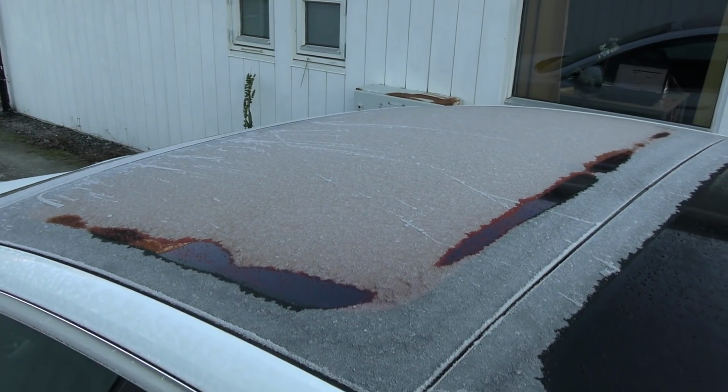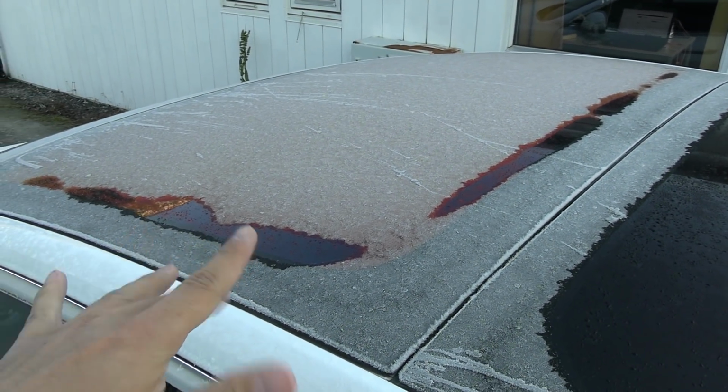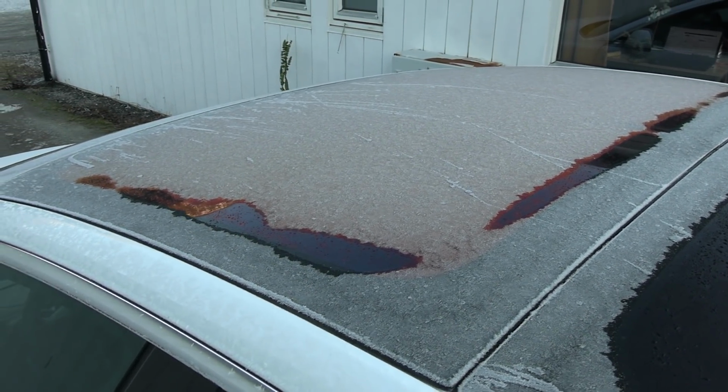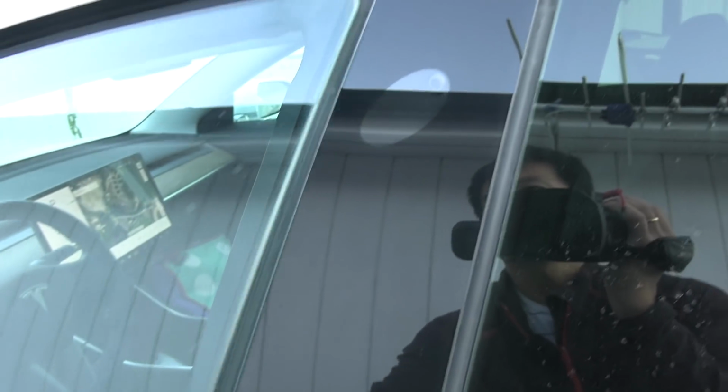Because I put some bubble wrap, what was it called again? Bubble plastic. And then I also used, I can show you here. I wanted to avoid opening the... Look, yeah, that's what it looks like.